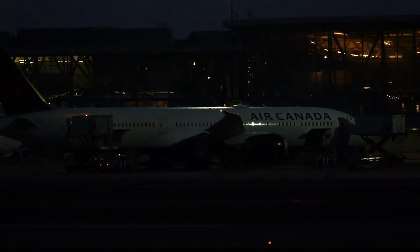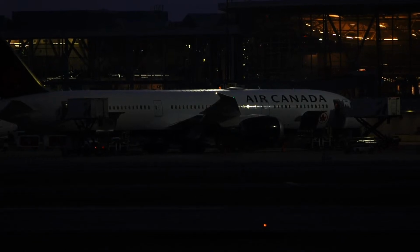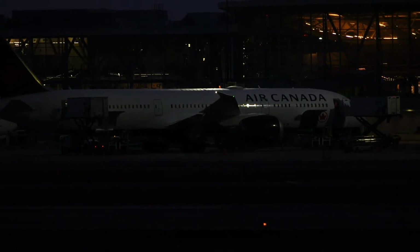So, back down to our terminal. That's the Air Canada triple that arrived from Hong Kong earlier in our show. They're still offloading cargo and whatnot. So, Air Canada, North 5.